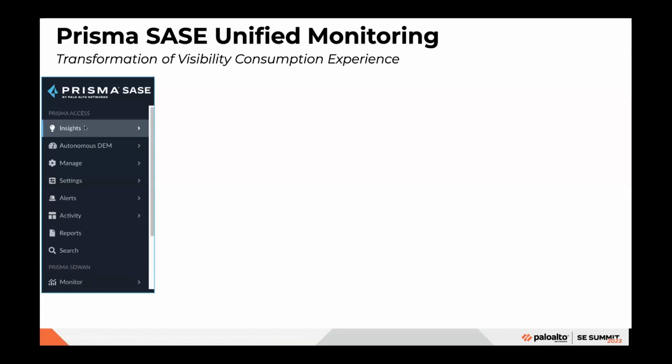Insights, as you very well know, is the component that provides you the visibility for infrastructure usage and health. Autonomous DEM brings you the digital experience monitoring and management, and visibility of the application experience. Manage, if you have cloud management, enables you to manage your Prisma Access deployment. Alerts, of course, brings you all the alerts and events that you need to pay attention to. Activity brings you information about threats. So here, as you see, is a left nav that encompasses a lot of the visibility capabilities around Prisma SASE.